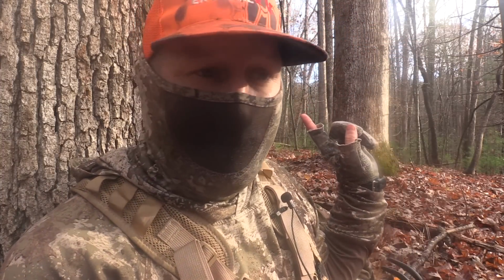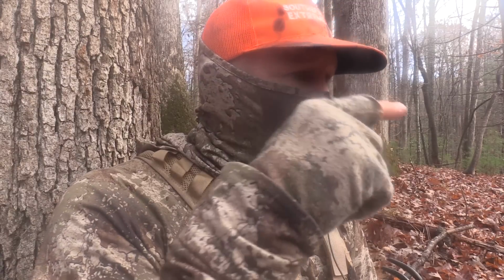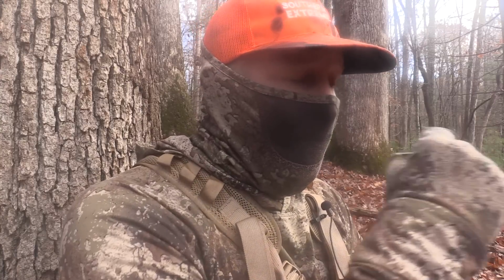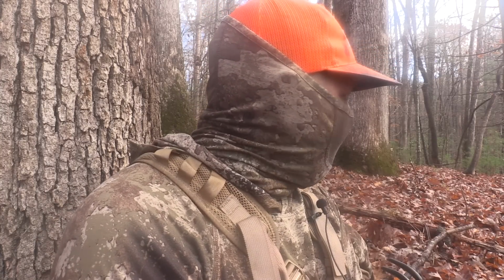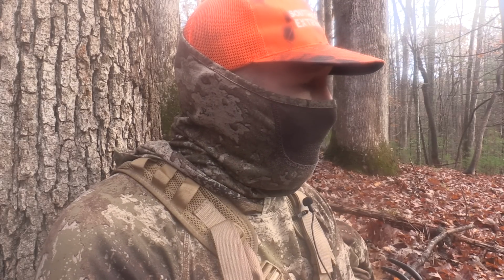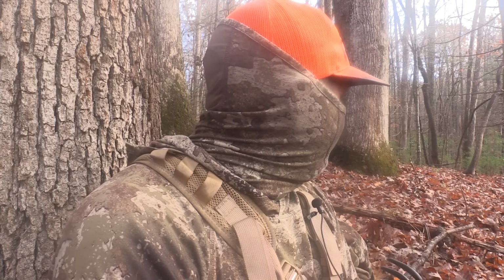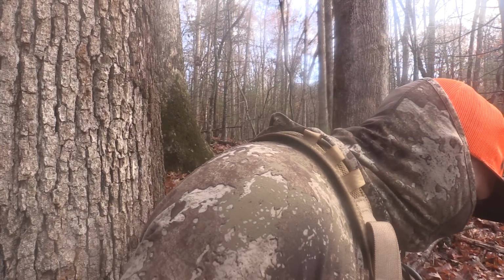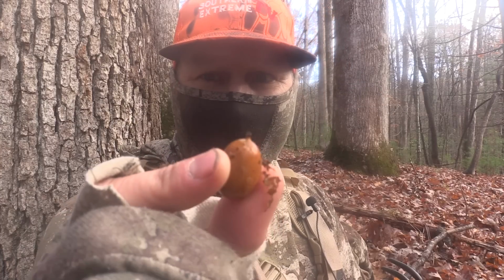I've got a good rub line back behind me. Sorry, y'all are a little foggy, but I've got a good rub line back here behind me where the deer are coming across the lower edges of these ridges. And I'm assuming they're just doing that, checking does. I hadn't found any scrapes, but I know that deer, they've got to be living in this area. There's too much cover, bedding area, and a whole bunch of these.